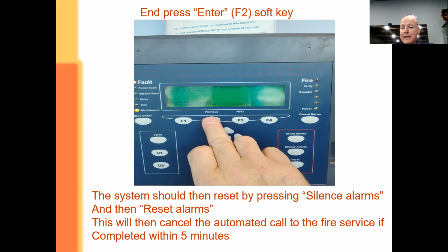What I mean by that is if you press silence alarm and reset because the detector is still picking up smoke and fire, then it will continue to alarm. So if in doubt, press reset. Once you press reset, the alarm should activate. If it's a false alarm, press silence the alarms.